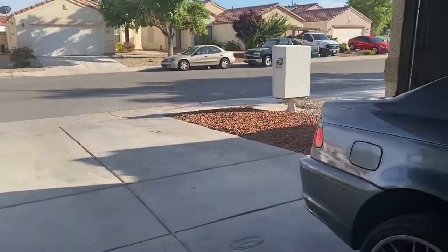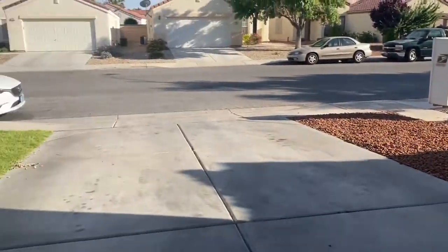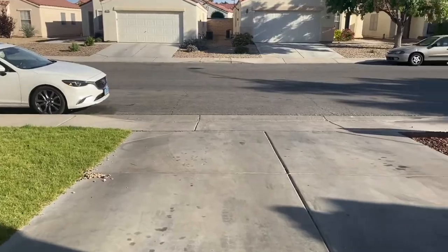I'm in Nevada now, so it's not like I'm exposed to the rain all the time. It's pretty dry out. It's about to be summertime. We see 90 plus degrees every day now with no rain.